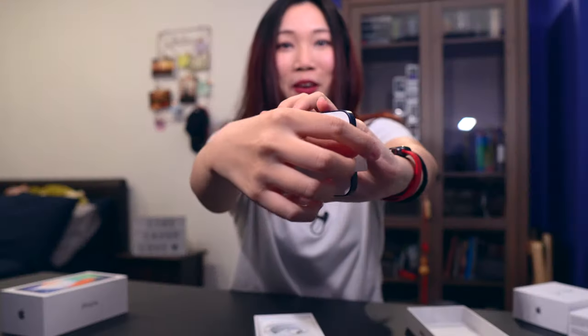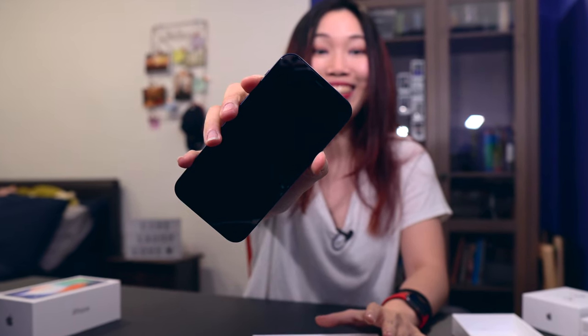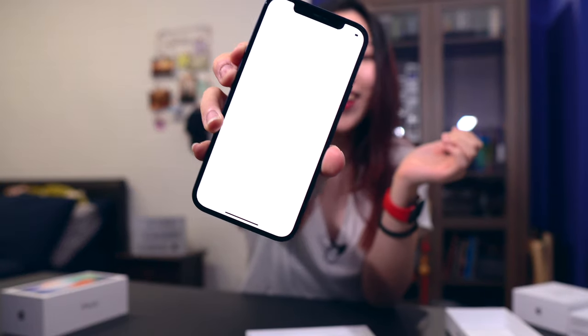Wow. Okay, ready? 1, 2. Okay, it's not turned on. Oh my gosh, I love the blue. Now we're gonna turn it on. Oh my god, wait. Oh my gosh. Turn on, please. It's turning on! Hello. It says hi to me. And then it will appear in different languages. Okay, we're gonna turn it on and set it up and I'll be back in a bit.